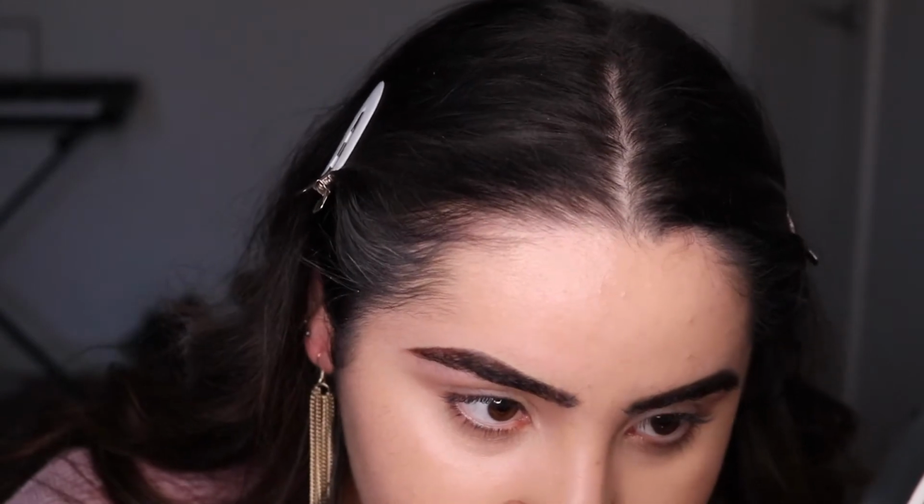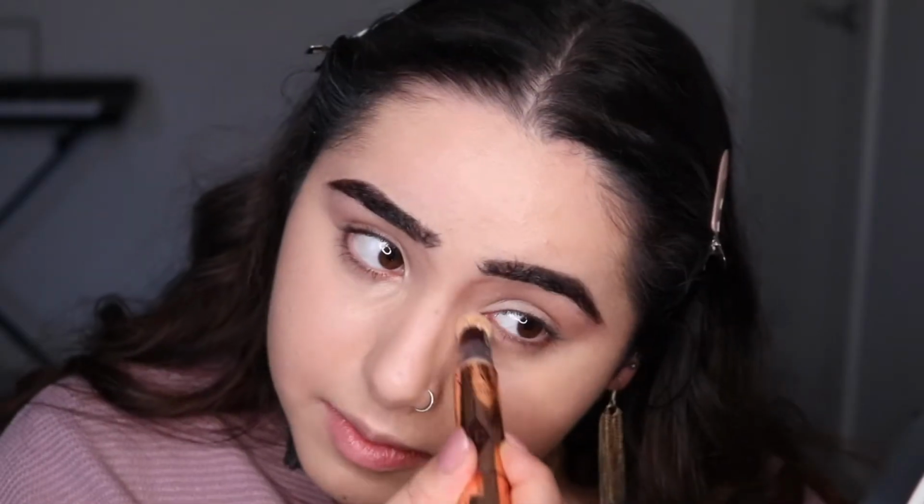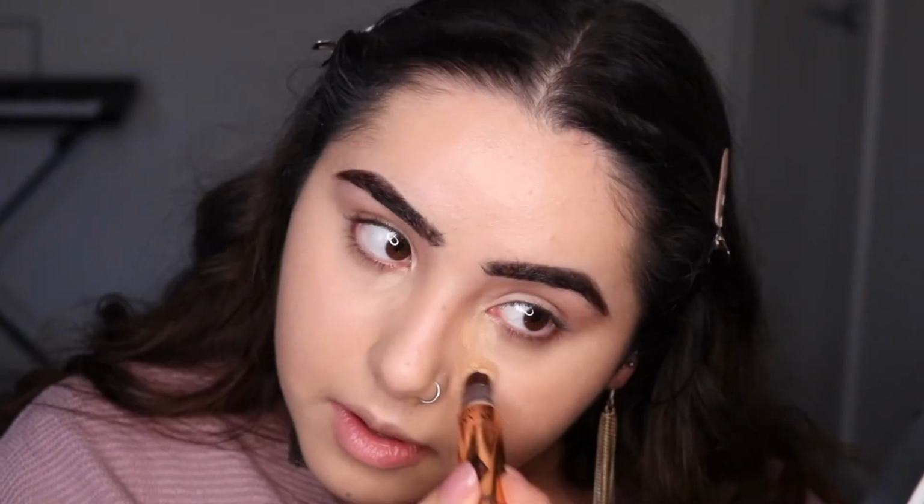Oh, okay, so what do I think about this concealer? I don't mind it. It's kind of creasing actually. Probably should just set it real straight away. I'm gonna put a little bit more on, I think. I did want it to be lighter. I don't know why I picked medium, but it's probably better anyway. You don't want to be too bright under the eye.